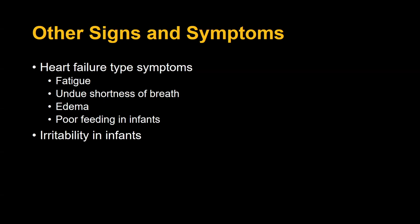In infants, going back to our infant population where they can't talk about what they're feeling, you might see poor feeding and irritability. Those might be some possible signs of an arrhythmia as well.